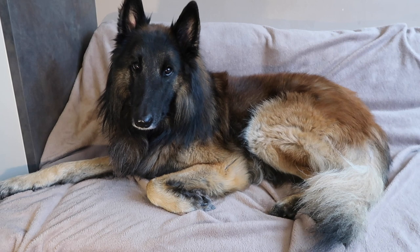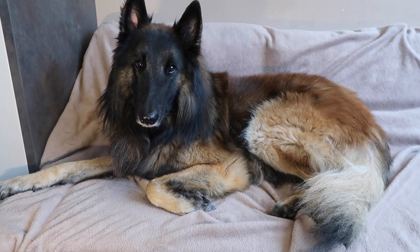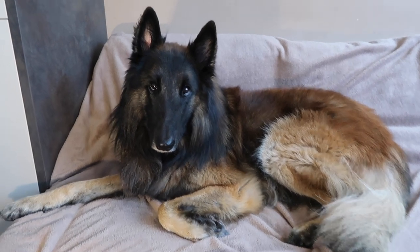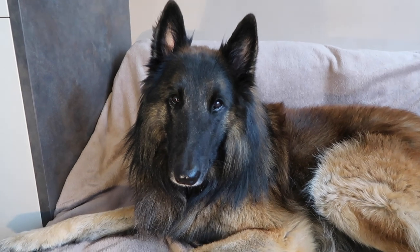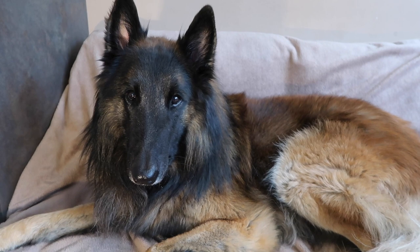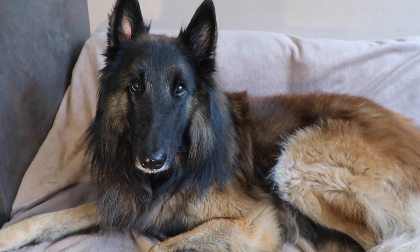So if you have a Belgian Shepherd, you need to be prepared that people will comment on their weight and even go so far as to accuse you of not feeding them. And with long-coated Belgians like the Tervuren or the Groenendael, it's a little better because they only say that when they touch them. But if you have a Malinois, you'll get much more of that.